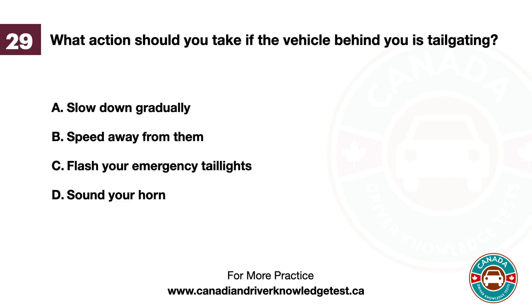Question 29. What action should you take if the vehicle behind you is tailgating? A. Slow down gradually. B. Speed away from them. C. Flash your emergency taillights. D. Sound your horn. The answer is A. Slow down gradually.